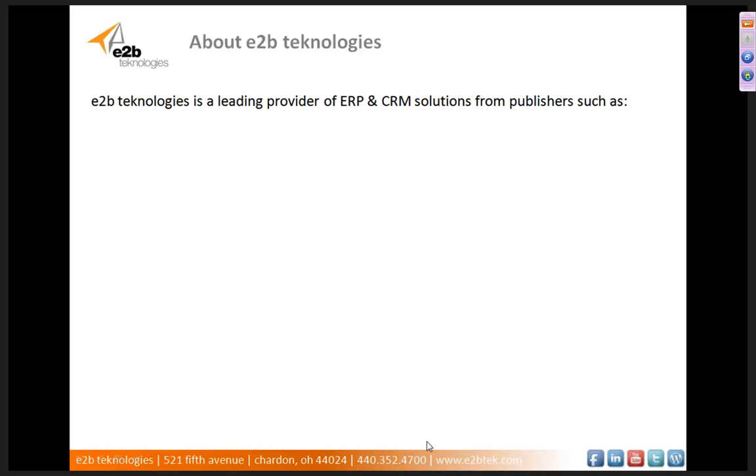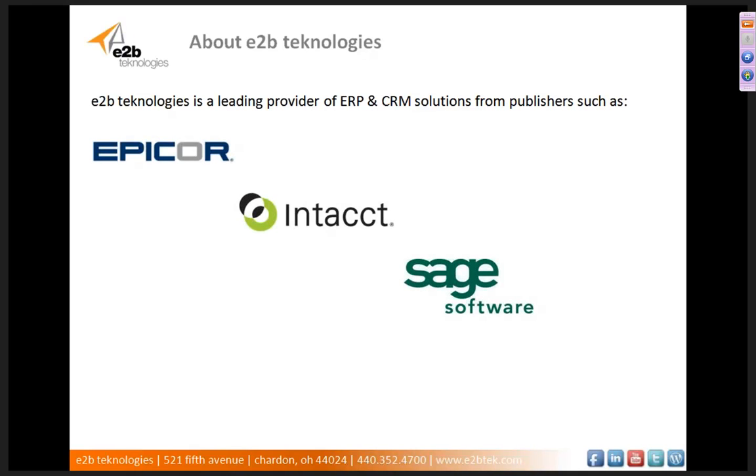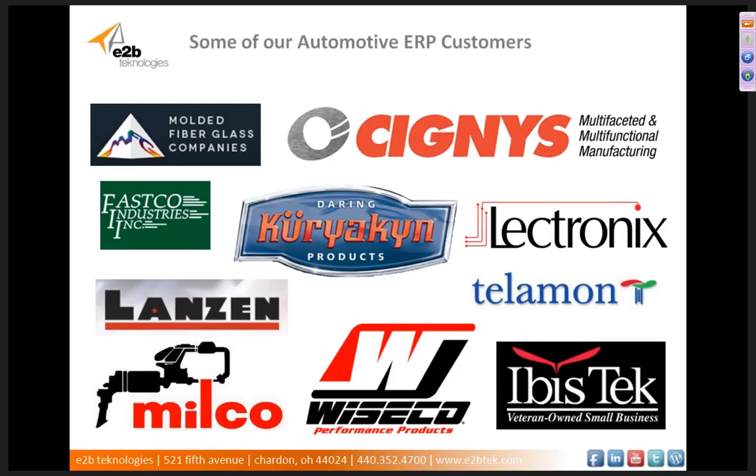So a little bit about E2B Technologies. E2B is a leading provider of ERP and CRM solutions from publishers such as Epicor, Intact, Sage, and also Sugar CRM. These are some of our automotive ERP customers. We've helped a lot of automotive suppliers with their ERP systems through the years. These have included companies in many segments of the automotive industries, including Tier 2 and Tier 3 suppliers, aftermarket suppliers and distributors, heavy truck, government, and more.